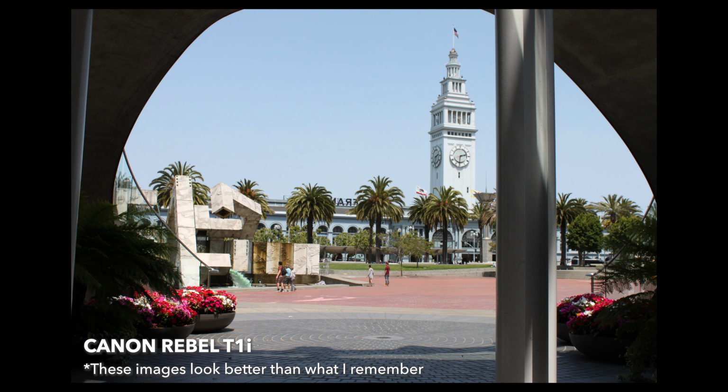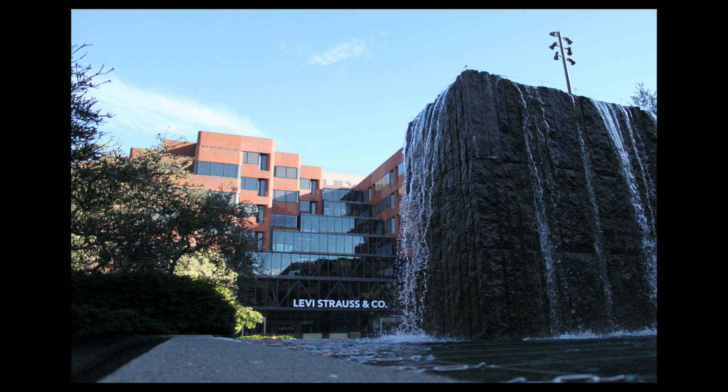The Canon T1i, also known as the Canon 500D, is a 15.1 megapixel APS-C camera. I probably got a bad copy of this camera because I couldn't get it to focus if my life depended on it. I miraculously escaped my photography class with a B-, probably due to my participation grade, because I got C's on just about every photo assignment.